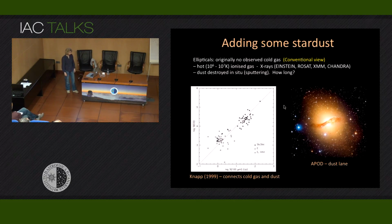So the conventional picture of early-type galaxies was for a long time that they're cold gas and dust free. We've seen that there's anecdotal evidence for some early-type galaxies having dust and cold gas to some extent. Another extreme example is shown here, well-known one. Centaurus A on the right-hand side shows a warped dust lane in an early-type galaxy. You see again that in absorption you can see the dust lane.